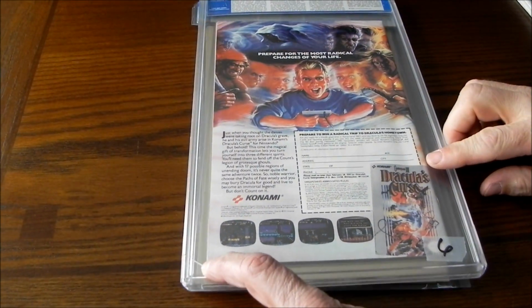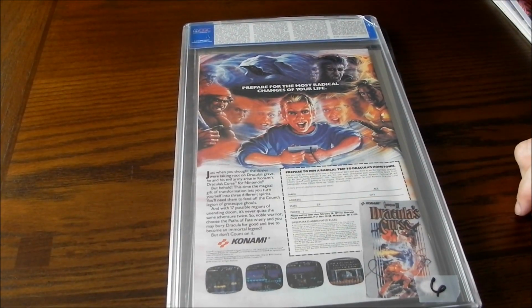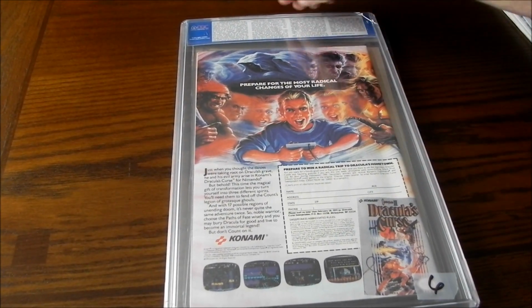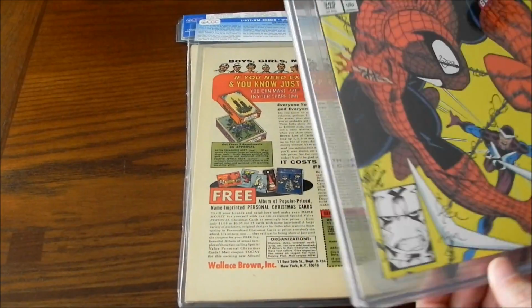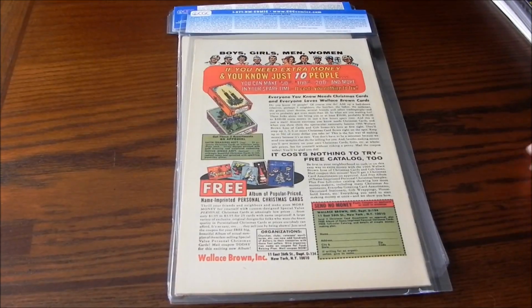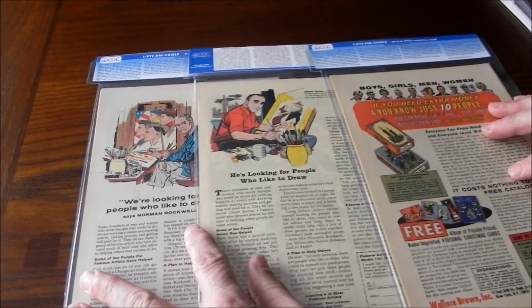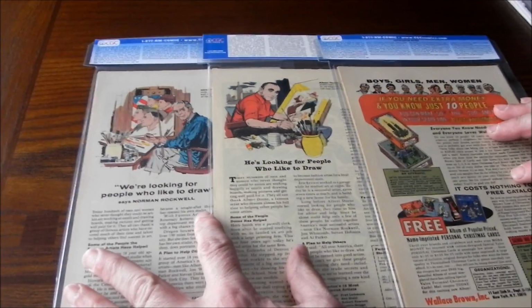There's a crack down here in the corner, and there's another crack up here in the other corner. So kind of ironic, I guess, right? But I'm going to keep that in the case. If I ever want, I can always get it reholdered, reslabbed. Okay, these 3 books I had already kind of pre-cracked, so this video doesn't take a real long time.